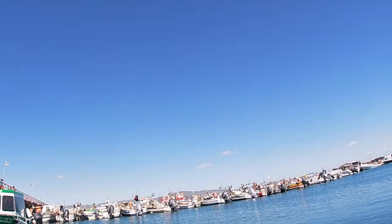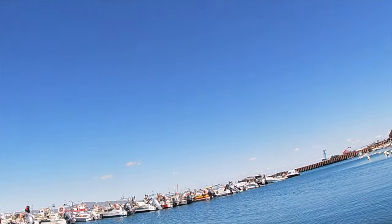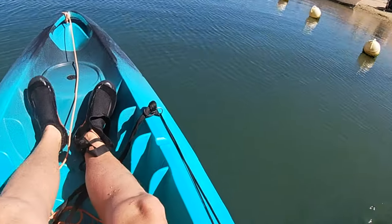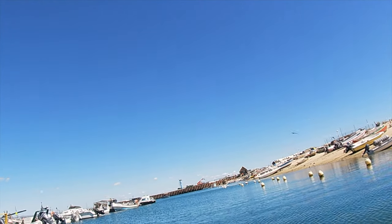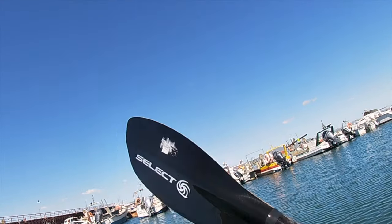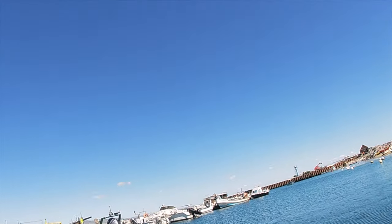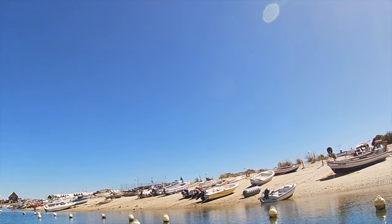Cute little island. We will come back with the dinghy, and some shoes instead of my kayak shoes. But I still haven't found a really good spot for the dinghy. And that was the best I could find. I'm not sure if it's allowed or if it's for the locals.